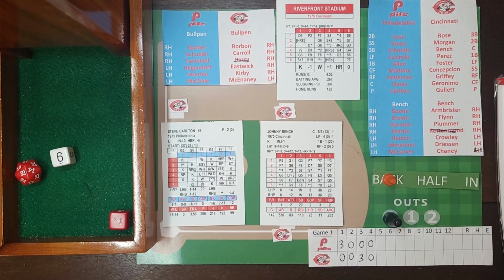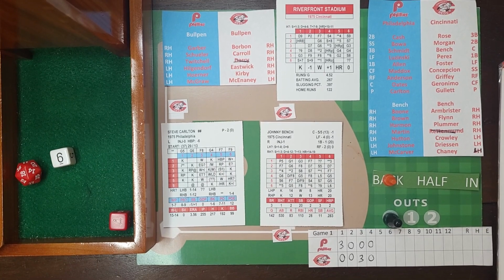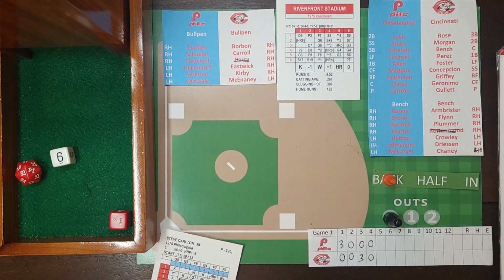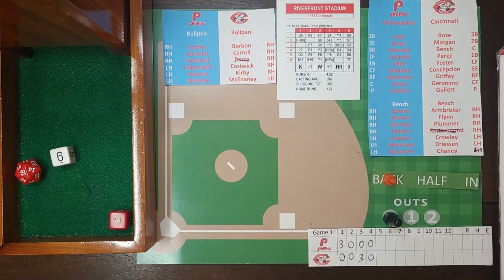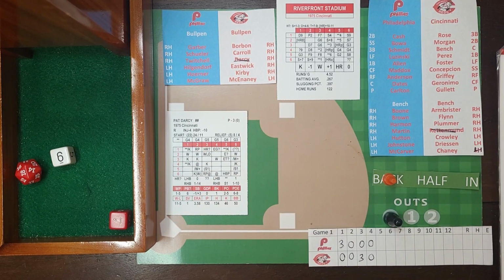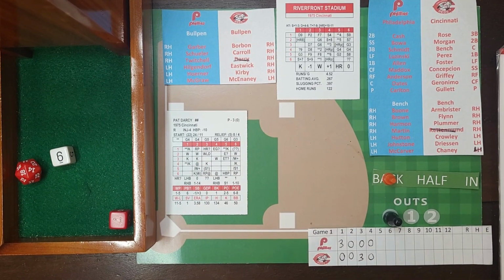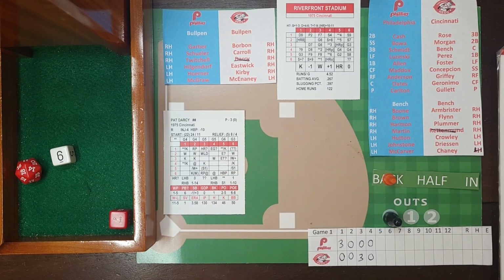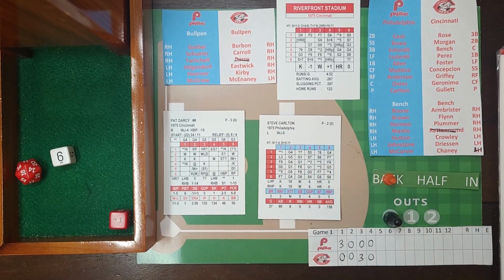We go to the 5th. It is 3-0. I'm sorry, 3-3 now. Still the score. And the Reds miss a golden opportunity to take the lead. In the pitch now for the Reds is Pat Darcy. In 1975, he was 11-5 with a 3.58 ERA and 1 save. Can face 8 batters. And the first batter he's going to face is the pitcher, Steve Carlton.